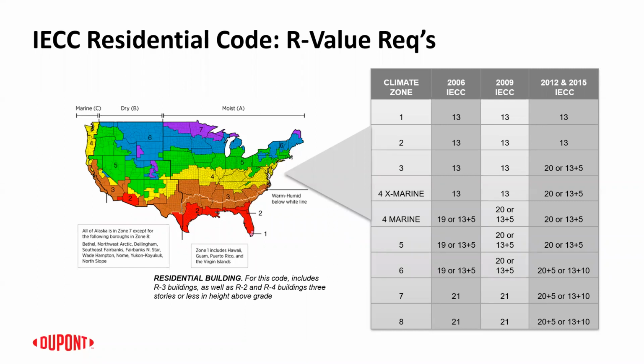And then something I just wanted to mention here is that this table is showing the prescriptive R value requirements. However, there are other ways of meeting code and demonstrating that compliance. You have the performance approach, where essentially the designer would show that the whole building performs to a certain standard or better. And then you also have the prescriptive U-factor approach.